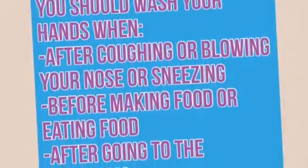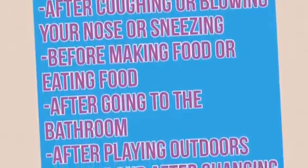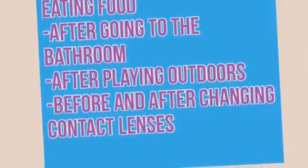You should wash your hands when? After coughing or blowing your nose or sneezing. Before making food or eating food. After going to the bathroom, after playing outdoors, before and after changing contact lenses.